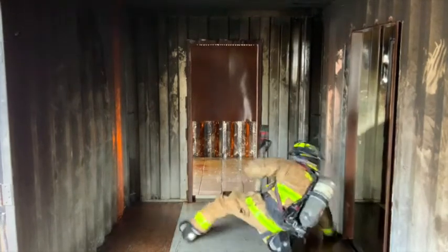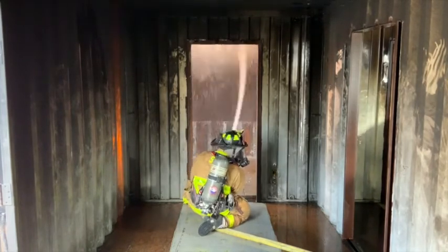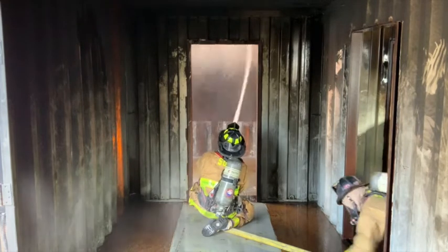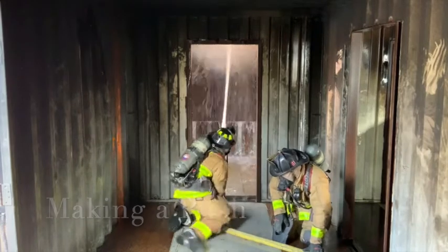When number 3 reaches the seat of the fire, they'll determine if they need to make a push. Remember, though, that a push isn't appropriate for every fire. In this case, though, they're going to make a push. The nozzle opens the line and begins to flow water in the same manner as before. They then call back to their partner to bump up for a push. Once the heel bumps up and taps them on the shoulder, the two make a push.